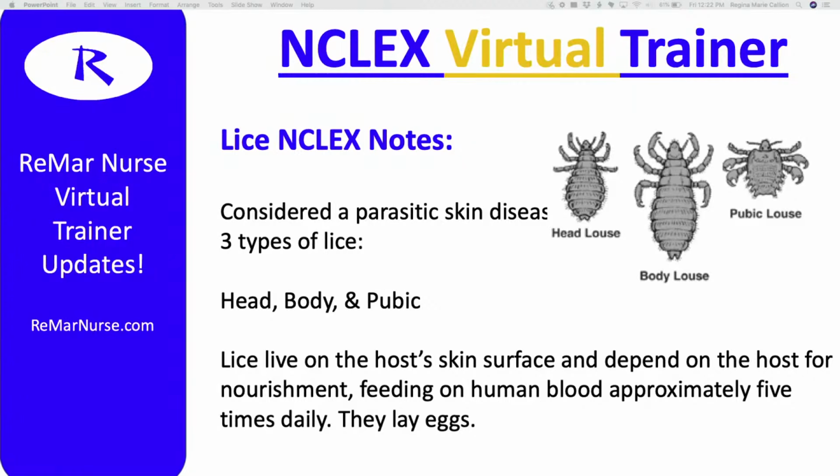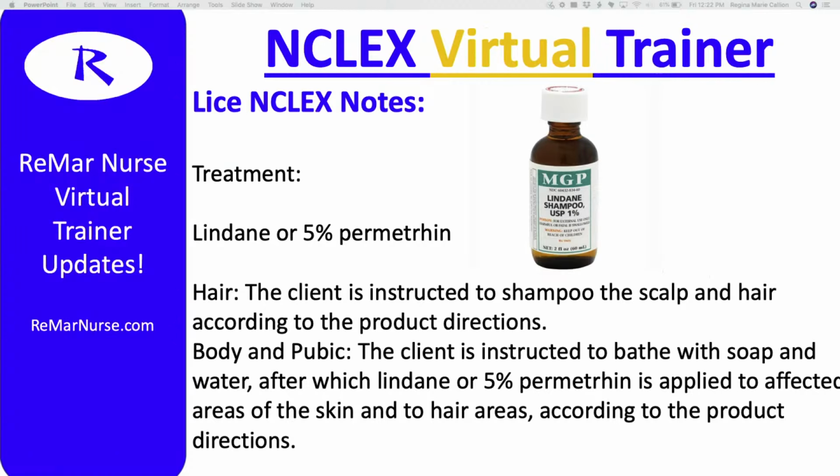And I'm not going to go into isolation precautions today, but make sure that it's something that you know. Also, you need to know the treatment. That's going to be Lindane or 5% permethrin. And the way that you educate your patient on how to take the medication is also important. So I have here a shampoo for head lice. That's how we typically treat head lice. And then you typically treat pubic and body lice with a topical solution that you put on the skin. So we would have the patient shampoo their scalp and hair according to the directions.